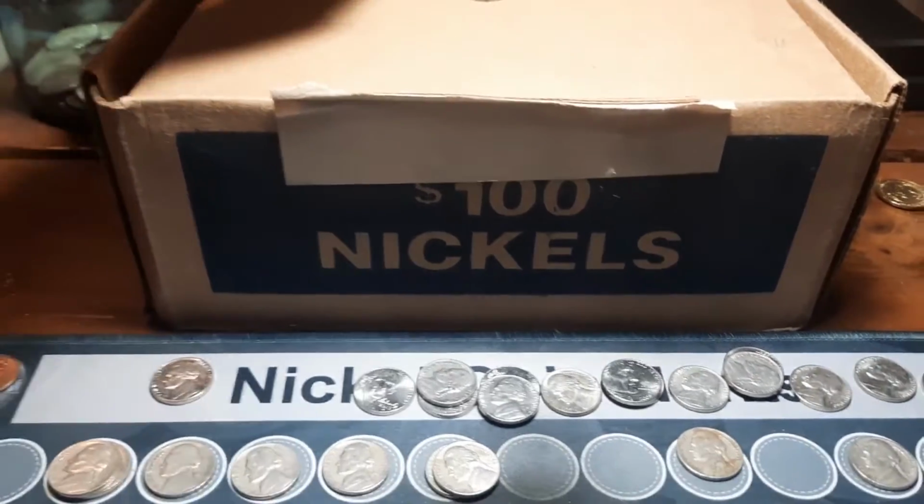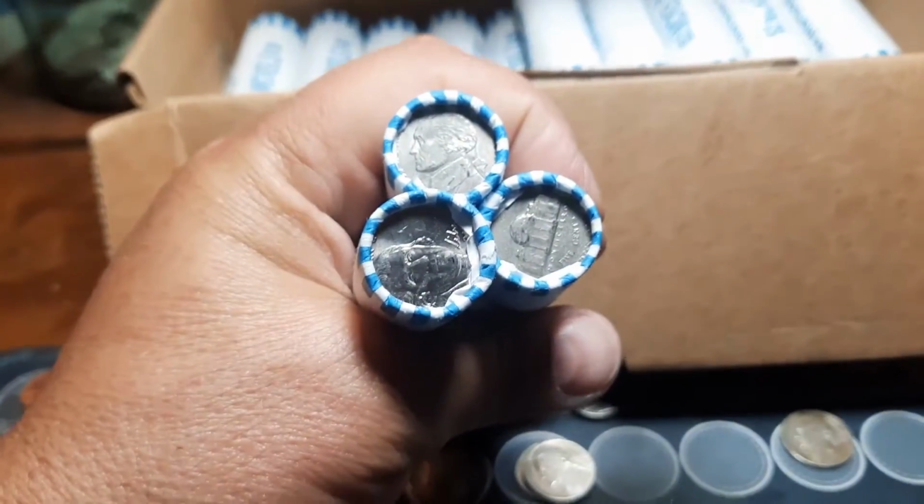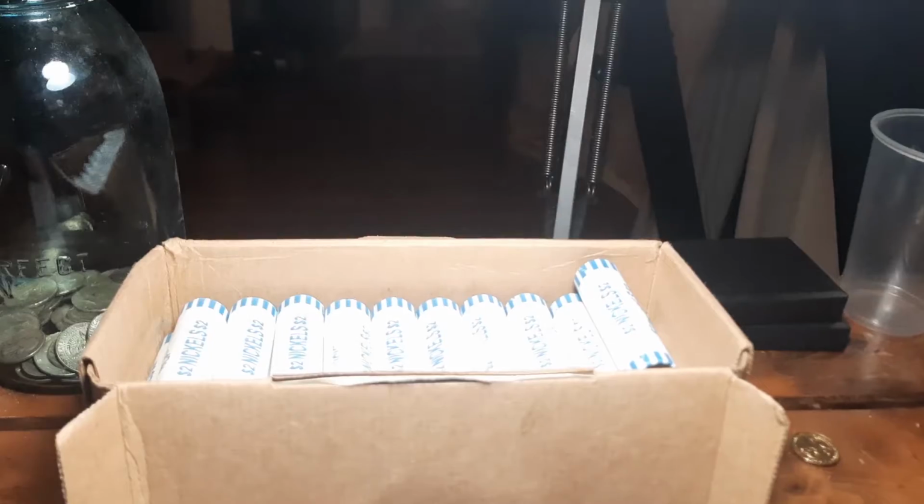It's another one I have sitting at the house here. I did pop it open when I brought it home. Checked it. Do have circulated nickels. So, excited to get into it. See what we can find. Bring you back in when we hit the first find.